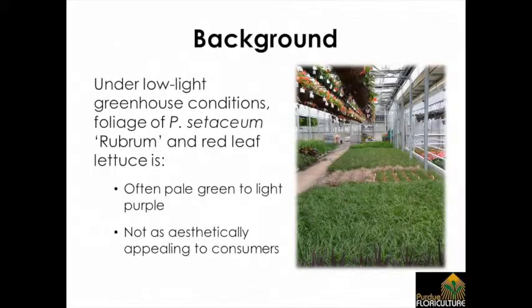And so one of the things that we often notice in the greenhouse is that under low light conditions, purple fountain grass or Pennisetum rubrum, and also red leaf lettuce, often that foliage color is light green, pale, not very aesthetically pleasing. So here we have a greenhouse that is producing purple fountain grass, and when I look at that grass, it's pretty green. And one of the reasons is that obviously we're producing this in the spring, but often growers have a lot of hanging baskets or excessive shade, and really the appeal of this grass is that it has purple foliage, and that's why consumers want it.